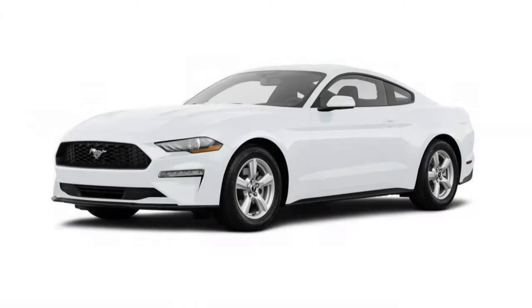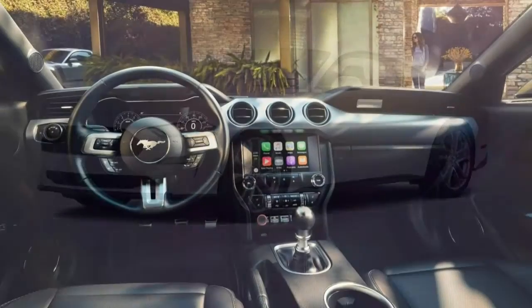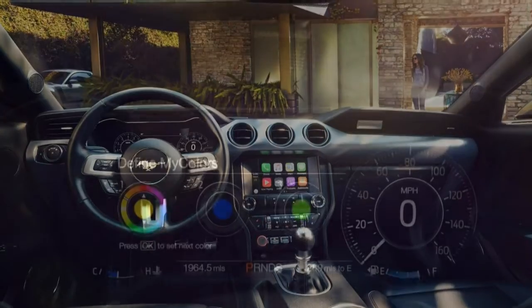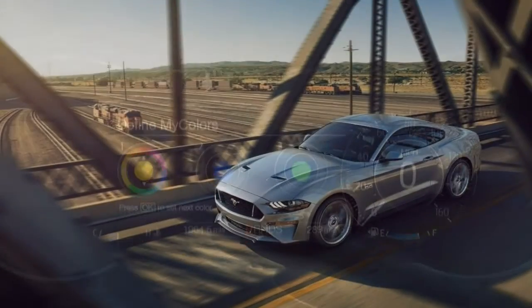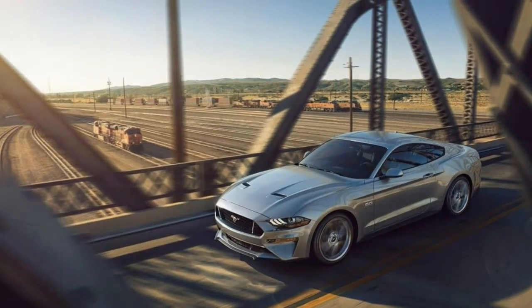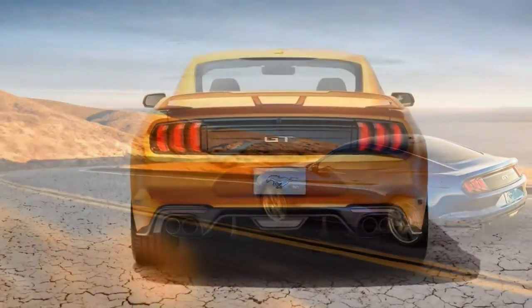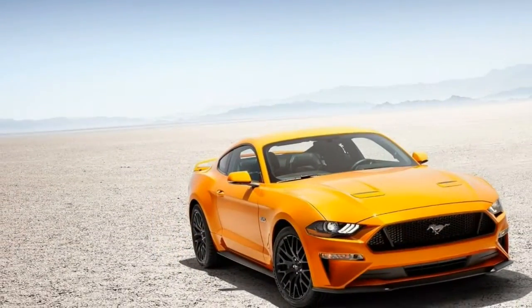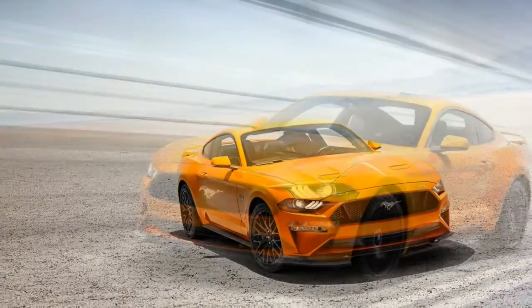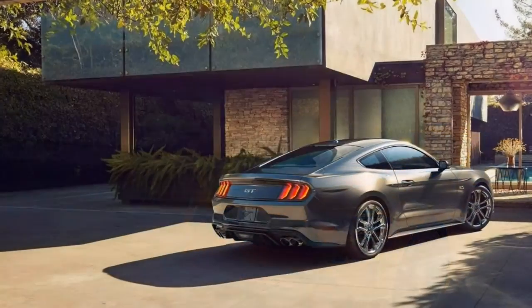They come with a 5.0-liter V8, 460 horsepower, 420 pound-feet, that has been revised for 2018 with the implementation of direct and port injection plus a host of other changes. The GT's 6-speed manual gearbox gets revised gearing this year, too. The 10-speed automatic is optional. The GT Premium adds the creature comforts of the EcoBoost Premium trim.